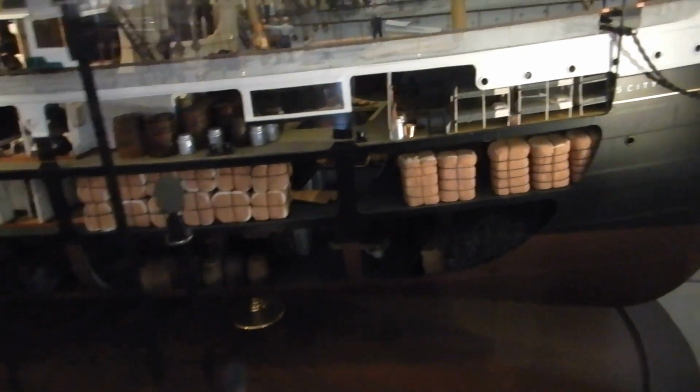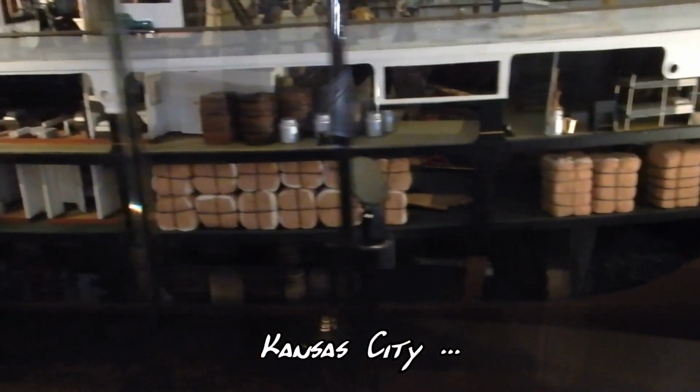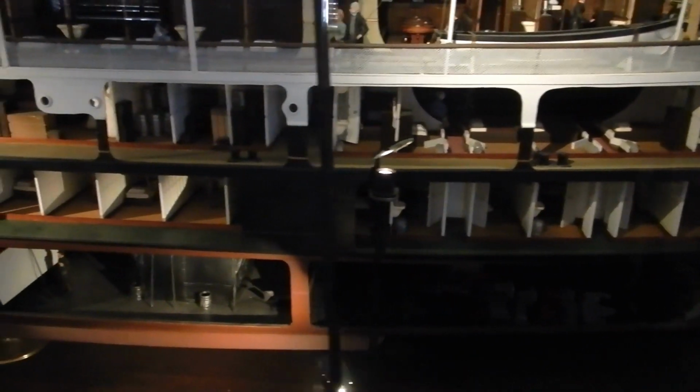This is kind of interesting. This ship, I think it's called the Kansas City, and they give you a little cutaway of what some of the ships might have looked like inside. Whoever built these little models, wow, so detailed.